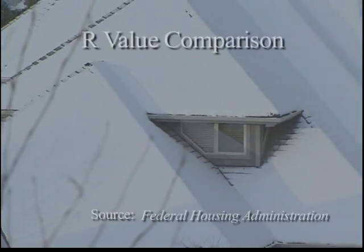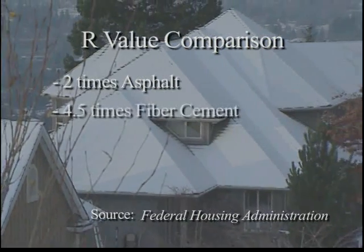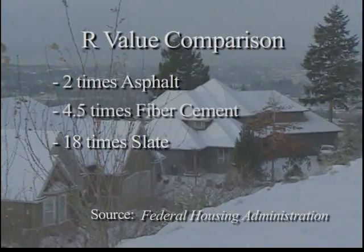Cedar shakes and shingles provide the highest insulative value of any roofing or siding product. Energy-conscious consumers have come to appreciate the savings they realize through cedar shakes and shingles.